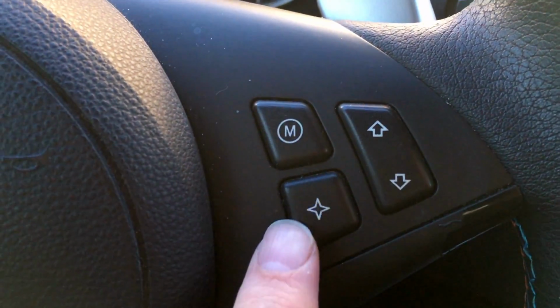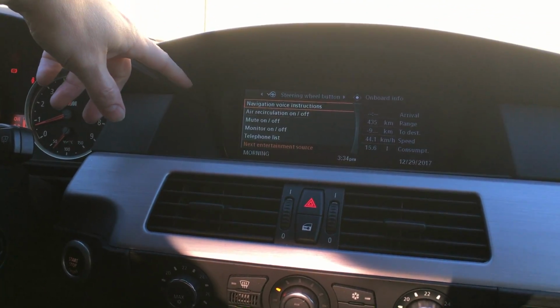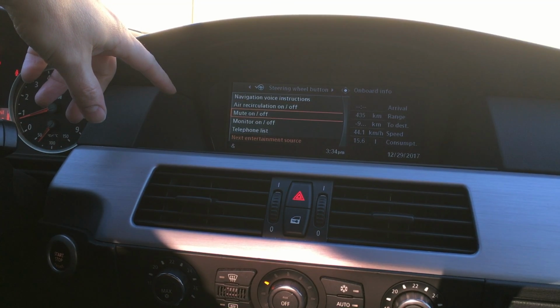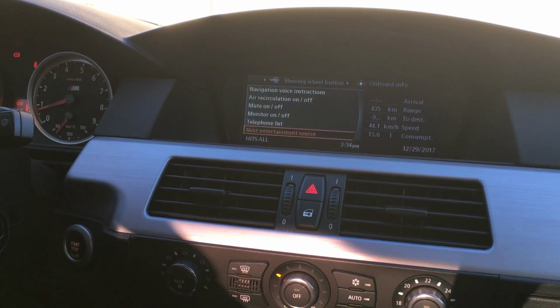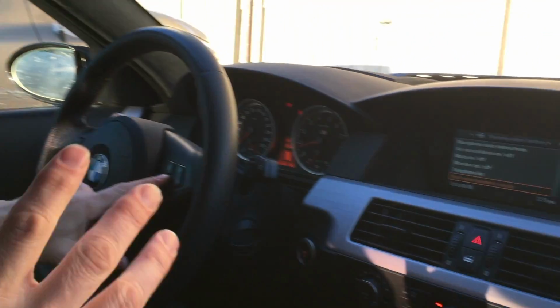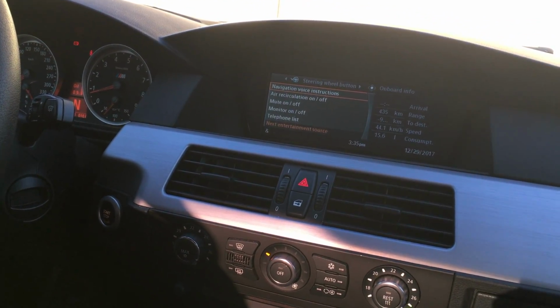So another awesome function, there's a cute little button here on the steering wheel, has this little star symbol. That activates all these other little functions. You can do all kinds of things here. Navigation, voice instructions, air circ on or off, mute, monitor, telephone list. You can pull that up on the drop of a hat. If you want to change your entertainment source, say you want to go from CD to your video or whatever, you can do all kinds of different changes. You can toggle with that button. So you can preset all that functionality with that little button. That's a real cool little feature.